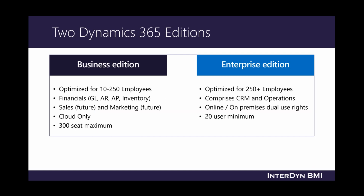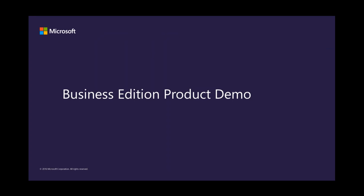Each offers financial and operational management functionality optimized for specific-sized businesses. Enterprise Edition also offers CRM functionality today, and in spring of 2017, the Business Edition will also be releasing sales and marketing functionality as a part of its edition. Let's take a look at Dynamics 365 Business Edition.